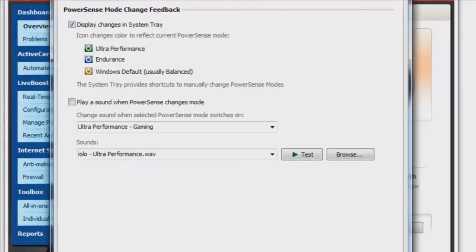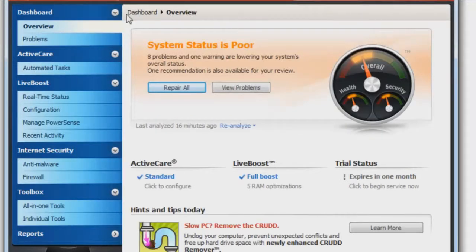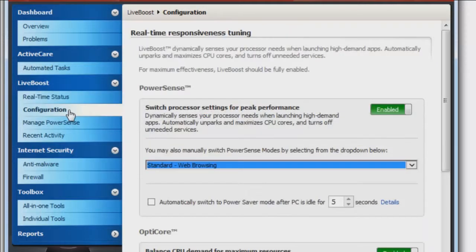I actually didn't cover Live Boost settings, and I should probably do that real quick right now. So the Live Boost settings will give you real-time status of how your PC is currently performing, and you're actually able to configure optimization for it. So if I needed, for instance, more battery life, I can have it automatically end certain tasks on my computer so I maximize battery life.